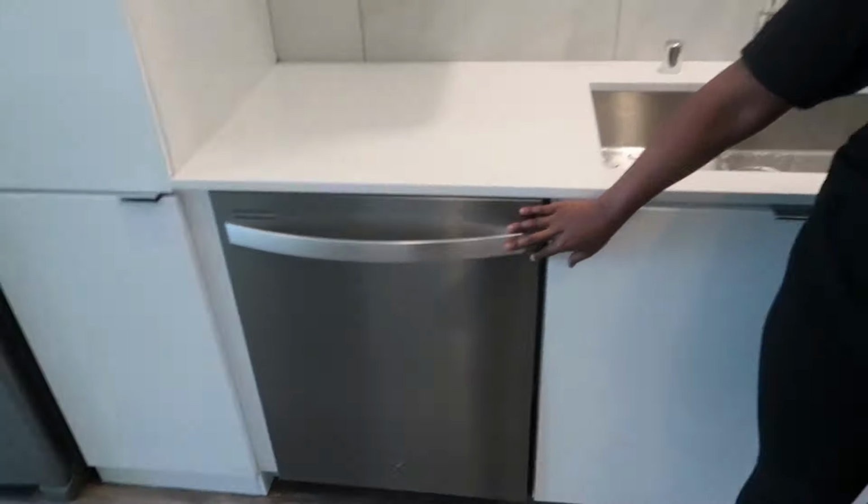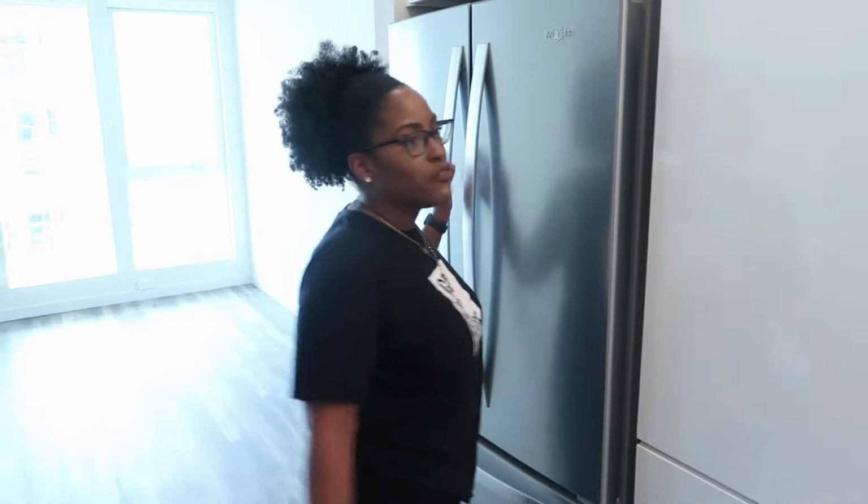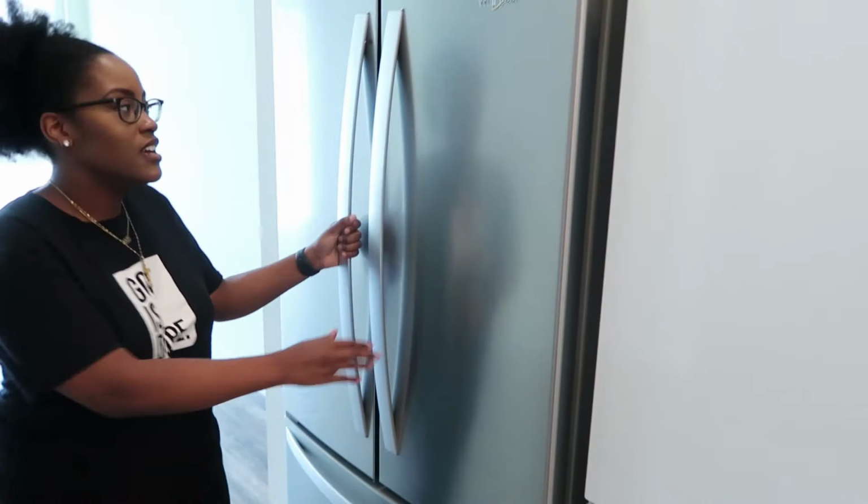I have a dishwasher, which I am excited about. It's gonna be just me, so I shouldn't be using the dishwasher. I should be, you know, not being lazy and just washing my dishes by hand. But if I choose I don't want to, then I can always put them in a dishwasher, which I probably will. And then my refrigerator is over here.